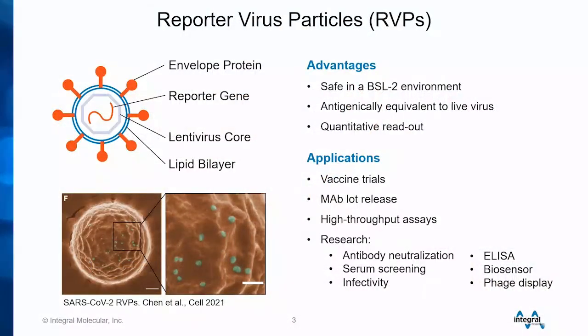Our reporter-virus particles, or RVPs, are replication-incompetent, pseudotyped virus particles that enable safe BSL-2, easy and high-throughput viral infectivity and neutralization assays using standard detection instrumentation. RVPs display antigenically correct spike protein on a heterologous viral core, and they carry a modified genome with a reporter gene for quantitative readout. On the bottom left, there's a nice visualization of our RVPs in these pseudo-colored scanning electron microscopy images from our customers at the University of Chicago.